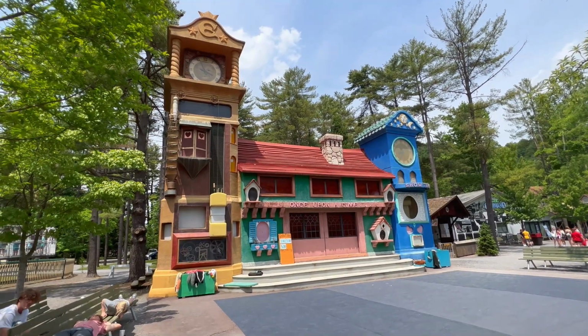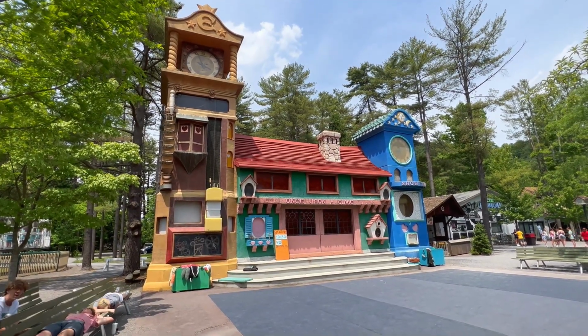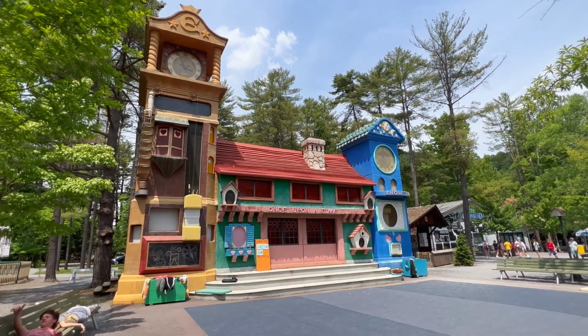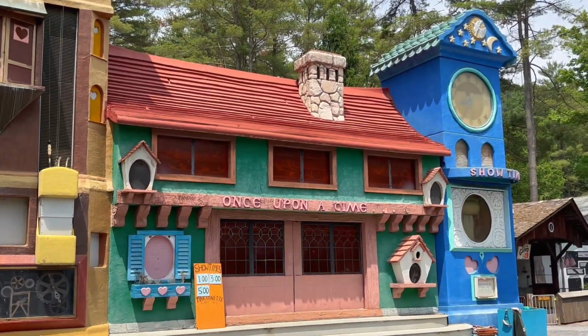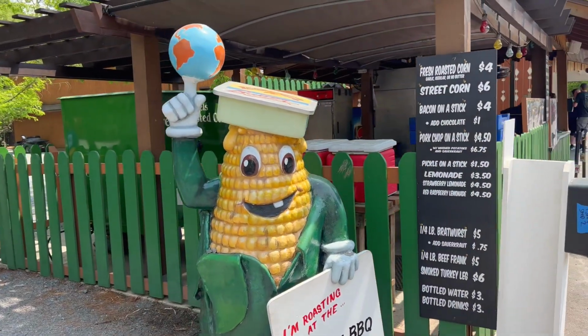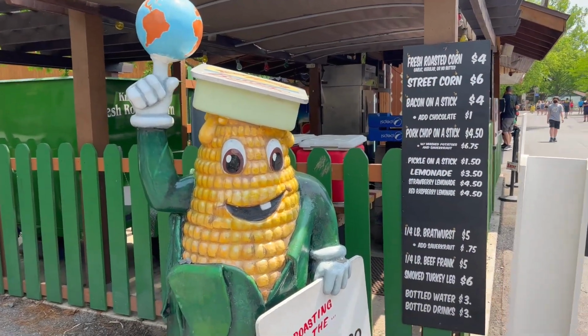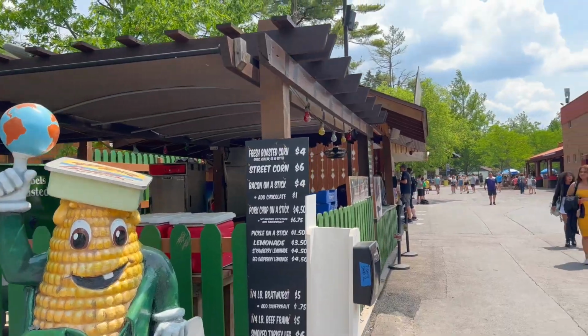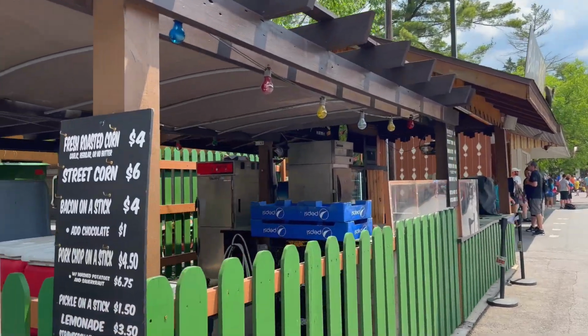Okay, I was wondering what this was, but I think it's a show space. Looks like they do a show a couple times a day, probably some sort of fairy tale themed thing. Very cool. I love this little corn dude here. Which reminds me, it is time for lunch. It's past lunchtime actually, and I haven't eaten yet, so I'm very hungry. Unfortunately, the corn dude's restaurant, Backyard Barbecue, doesn't appear to be open. So let's continue on and try to find a place that is.